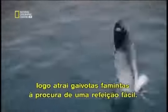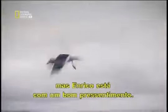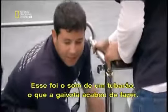This cocktail of crushed fish soon draws in hungry seagulls looking for an easy meal. There's no sign of any sharks, but Enrico believes the omens are good. That's the sound of a shark, that seagull that just made like a... That seagull says, shark! Yeah, shark! Shark!